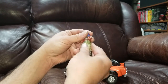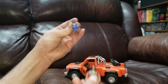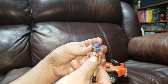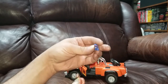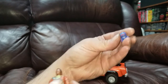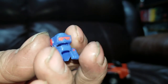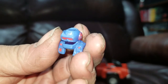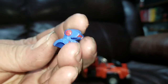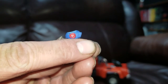Hondo MacLean. I bought his helmet separate. The thing is, I dropped it. His helmet actually is bigger now. This is the one that I bought on eBay. It's actually not a knockoff, but one that they came out with a little later, because his original helmet was only just this top piece, like that.